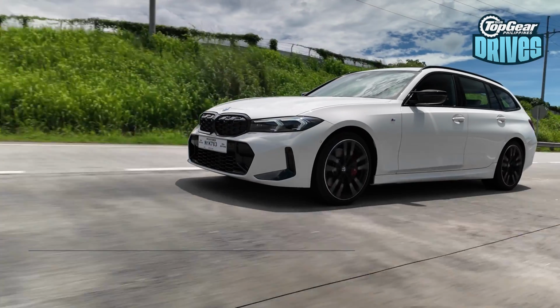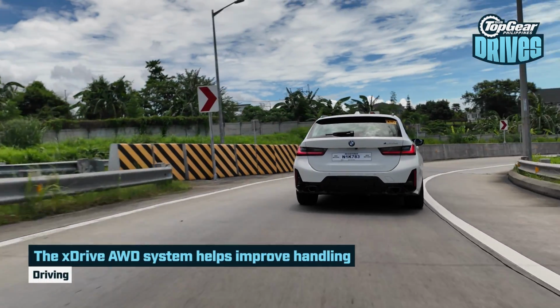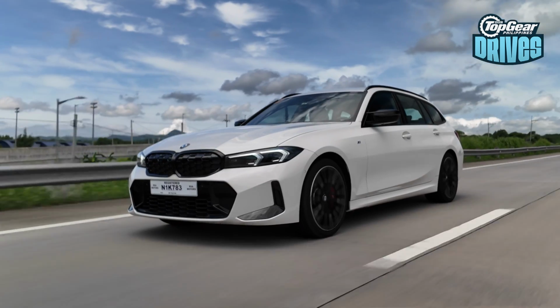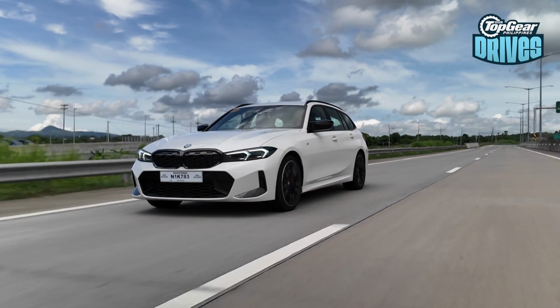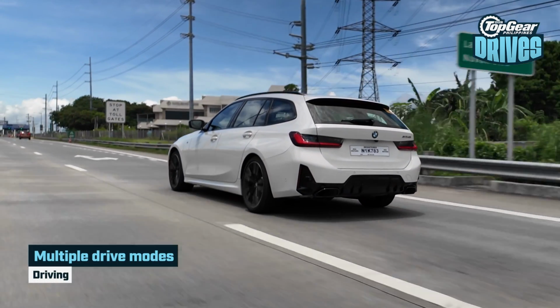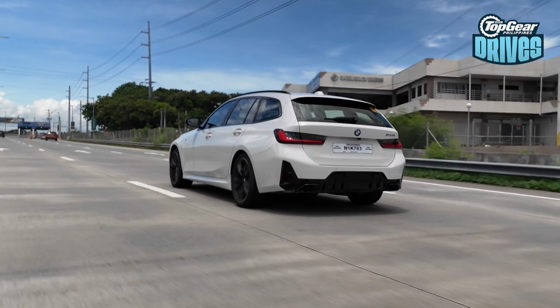about it. Underneath this is an all-wheel drive system that holds up well through corners. When you take a sharp turn at speed, the car feels very planted. I do feel a bit of oversteer from time to time, but that's fairly manageable. There are different drive modes available, and I've been driving in sport mode this whole time. That's why the engine and the exhaust were quite loud.